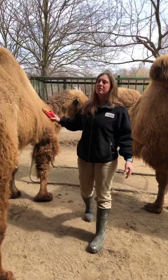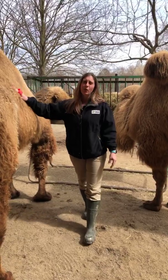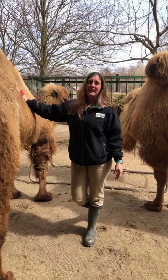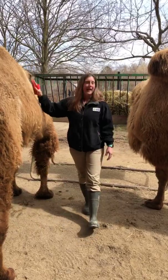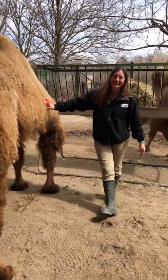And then we also have another male. His name is Jamarcus. He is the youngest of our camels here. He is 4 years old, and he is the nephew and the half-brother to Sally and Josie here.